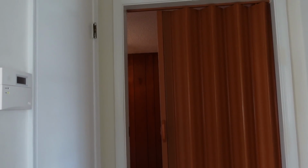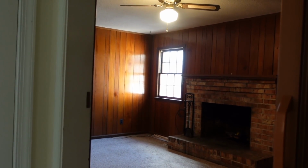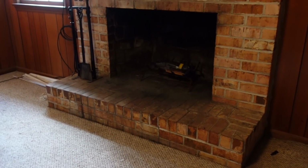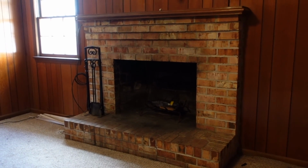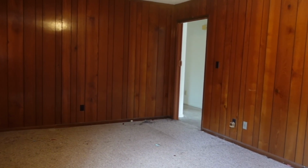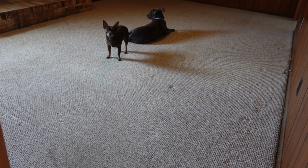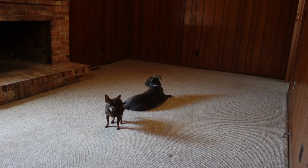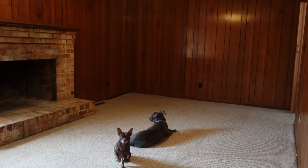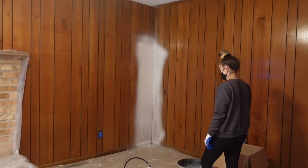All right, y'all, we are throwing it way back to before I touched this room at all. So there were accordion doors on both doorways to this room. There was the wood paneling, obviously, and the very, very dirty fireplace. It was just so dark, and there's only one window in this room, and we can't add an additional one on the other side of the fireplace because it actually backs up to our master bedroom closet. So this already dark room needed to be lightened up.